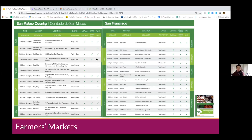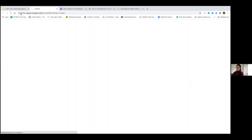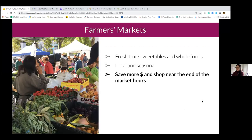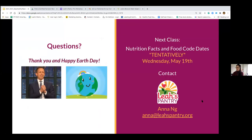Make sure you check online or wherever you check for your information if the market is open and if they've moved. Some have moved or closed due to COVID. But I know the one at Serramonte Mall is open. I'm not so sure about Foster City, so I'll check back on that one. Oopsie. All right. And let's skip over to the last slide.